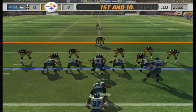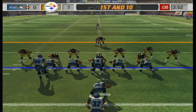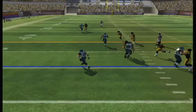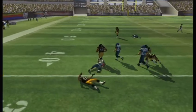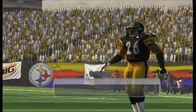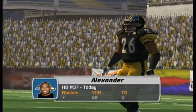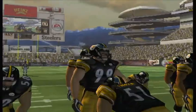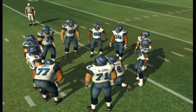Hasselbeck with a man in motion. 135. Little misdirection. Polamalu records the stop at the 37. Great run there. That'll be a first down. He really ran well there. He gets some great blocks, and he has patience as he picks up the first down.